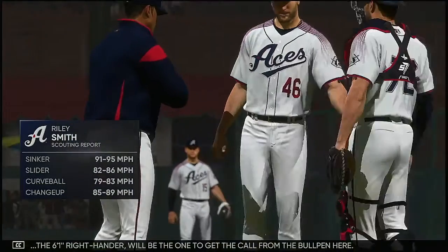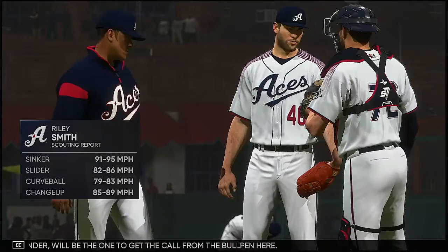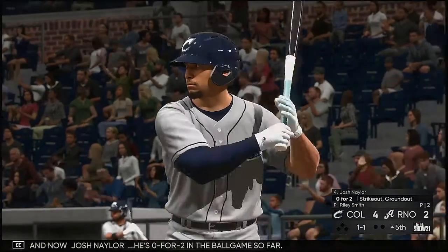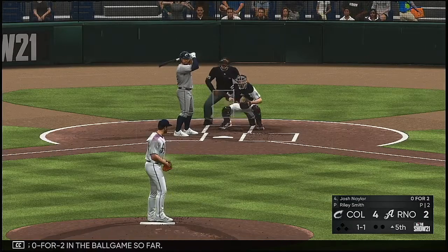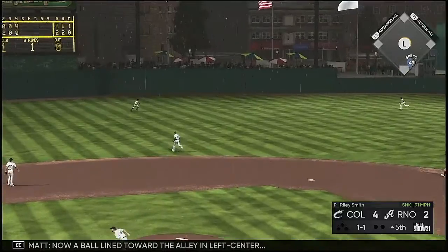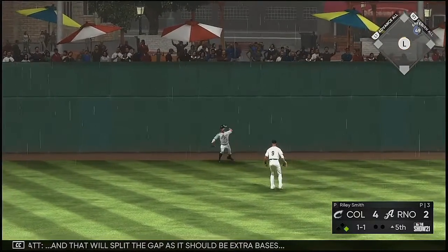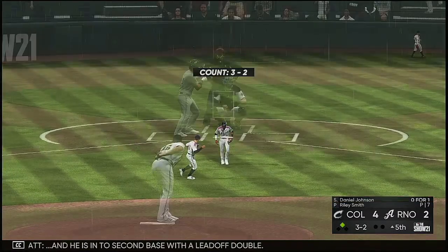Riley Smith, 6'1" right-hander, will be the one to get the call from the bullpen here. Number 46. And now Josh Naylor. He's 0-for-2 in the ballgame so far. Now a ball lined toward the alley in left center. And that'll split the gap as it should be extra bases. And he is in to second base with a leadoff double.